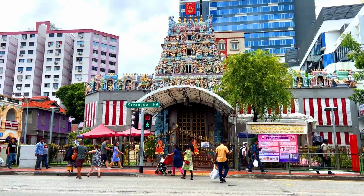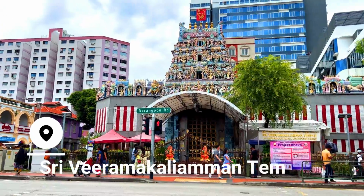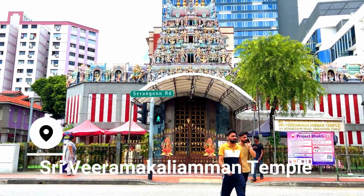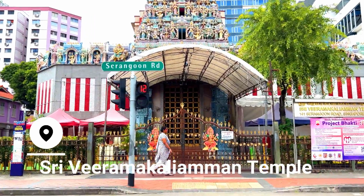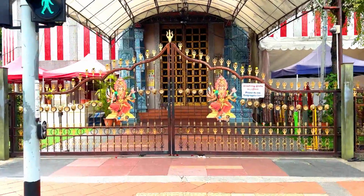Now, if you keep walking straight on Serangoon Road, after about 500 meters or so, you will arrive at a Hindu temple, and the temple architecture is very typical of what you find in the south of India. Regardless, it's a really pretty and colorful temple that you can admire. And right next to the temple is an Indian restaurant called Kailash Parbat, and we really recommend that if you want to try some Indian street food.